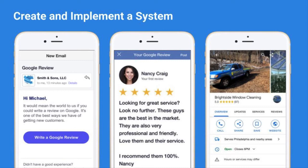So here's just one quick example of what it looks like with a tool called Signpost. But there's lots of different ways you can do this. Signpost is going to lead the homeowner right to the Google listing, make it easy for them to write a review with one click. But if that's not the best solution for you, you can simply email links. You could text a link.